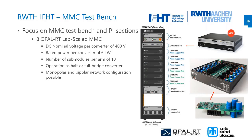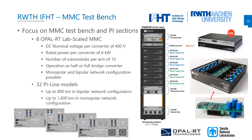Monopolar and bipolar network configuration can be tested by RWTH with this setup. For the DC system, 32 PI line sections are installed, which emulate 800 kilometers in bipolar network configuration and 1,600 kilometers in monopolar network configuration.